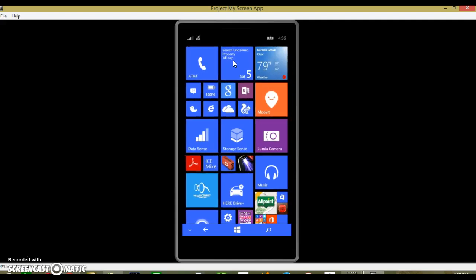Now the next tile is a live tile, and that is my weather tile. I check that daily to see what the weather's going to be like, not only in Garden Grove, but also in Paris and Port Hueneme and Oakland. So it comes in pretty handy. As you can see, it moves, and it updates, I think it's every 10 minutes because the weather changes.